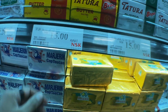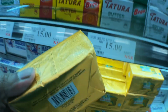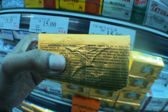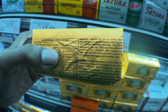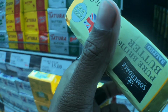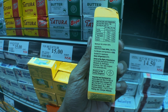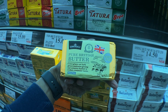Something else about butter. This is super cheap butter, 5 ringgit 9 cents. But when you take a look at the ingredients, you have a bunch of different stuff: hydrogenated vegetable oils, fat, emulsifiers, coloring. But when you pay a bit more, like for pure British butter, what you're getting is just cream and salt, nothing more. So I will always recommend, if you can afford it, get better butter.